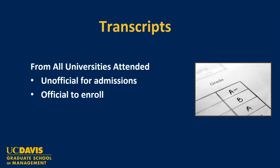For your application for admission, you can submit unofficial transcripts for all of your transcripts. In other words, a photocopy of what you have uploaded as part of your application is enough for the admissions committee to evaluate you for admission.